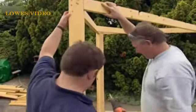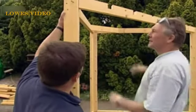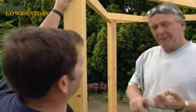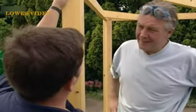You know what the problem is? We're not on a level bit of ground, so that's why she's giving you a bit of grief. It shouldn't make no never mind, should it, really? It shouldn't make no never mind. What does that mean? It doesn't matter.